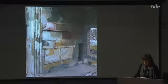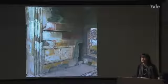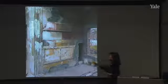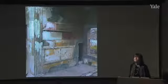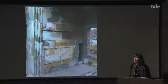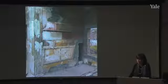I want to begin with a wall from the house of Sallust, and we'll go back to Pompeii. We'll be looking at examples both in Pompeii and Herculaneum and also Rome. I want to look at the house of Sallust in Pompeii, and you can see from your monument list that the tablinum was decorated with what we call first-style Roman wall painting. That's obviously a modern scholarly designation. They didn't call it that in ancient Rome, or Pompeii or Herculaneum.